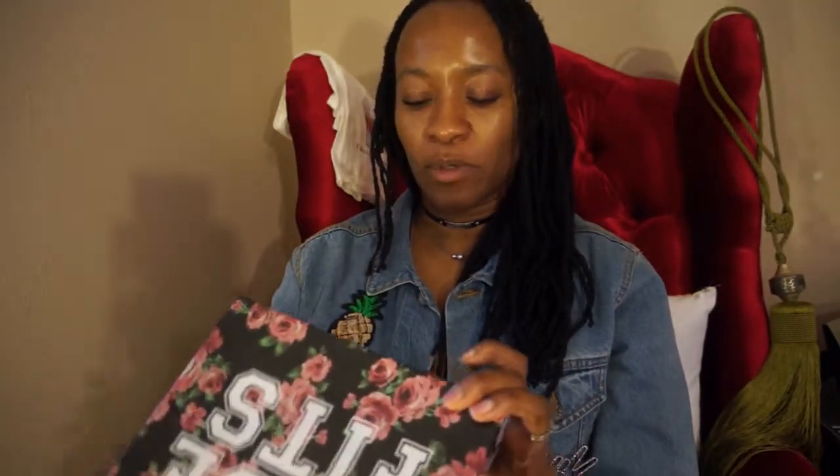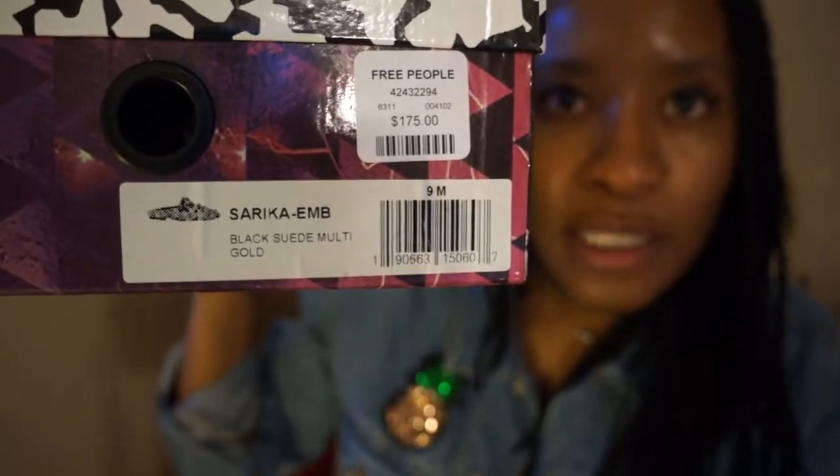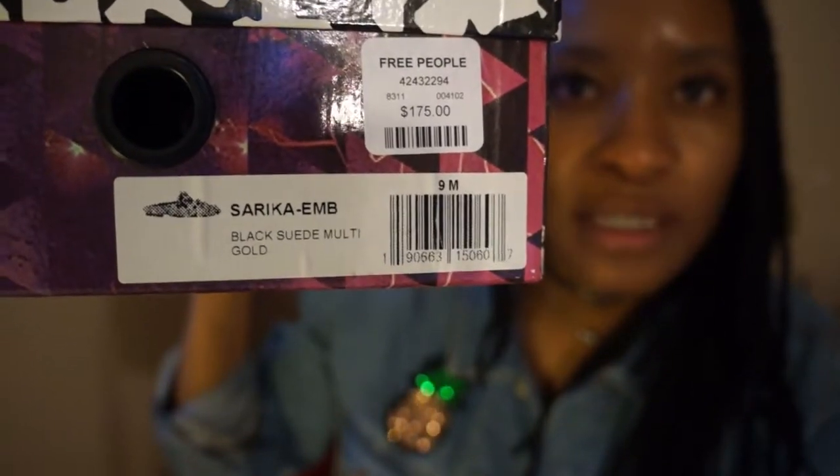The next category is shoes, and the first item in this category comes in this very colorful box that says, "If the shoe fits," and it is Jeffrey Campbell for Free People. Let's try to focus on the name. It's called the Sarika slide, and I think it's actually the Sarika crown jewel slide. And let me just grab them.